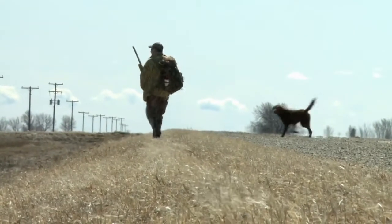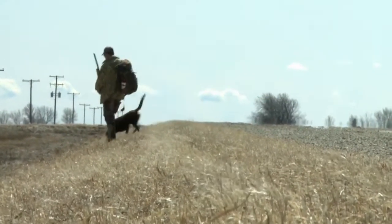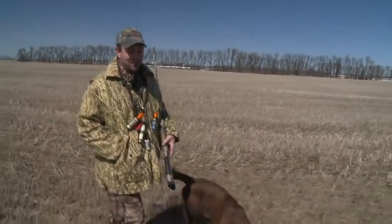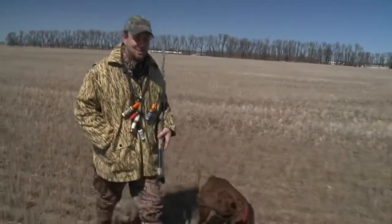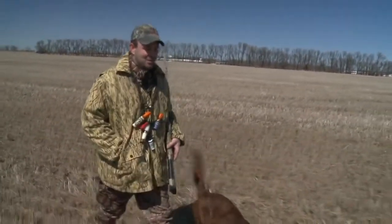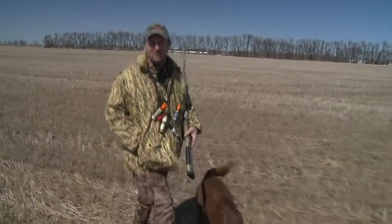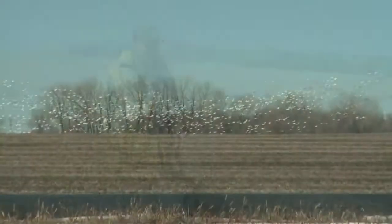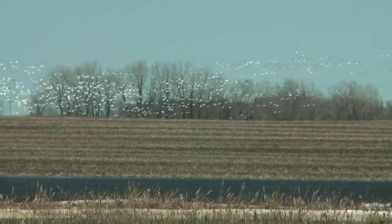The wind is brutal today. It's blowing about 25 miles an hour. It's about 55 degrees. We're just making our way out to the spread. The good news is we didn't get in until about 10 o'clock and it's been windy and the birds didn't move. Bad news is we're probably going to lay out here for a couple hours till the wind dies down, but we've got two good pockets of birds right around us.